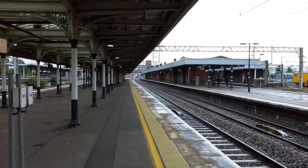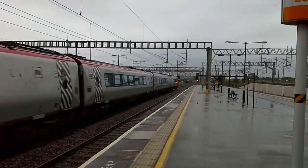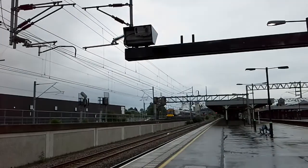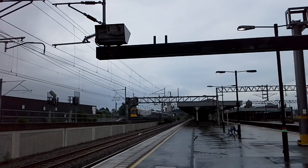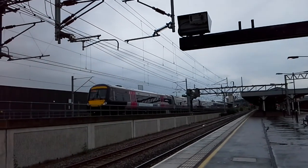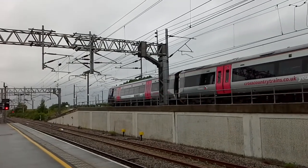The Super Voyager about to pass through. Brilliant one turn there, thank you very much. Now departing is a double-headed cross-country service to Birmingham New Street. You've got 17523 leading, with 17106 trailing.